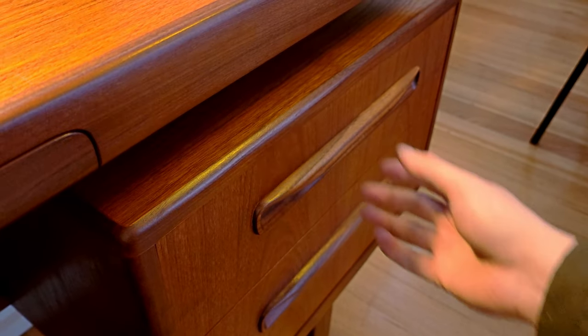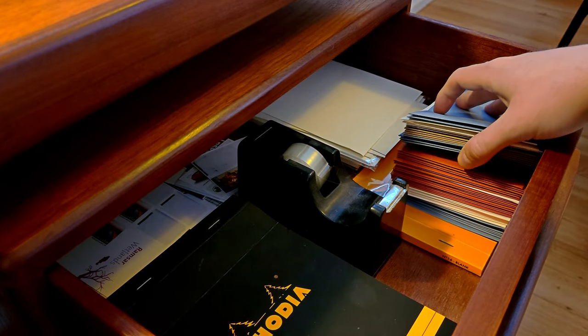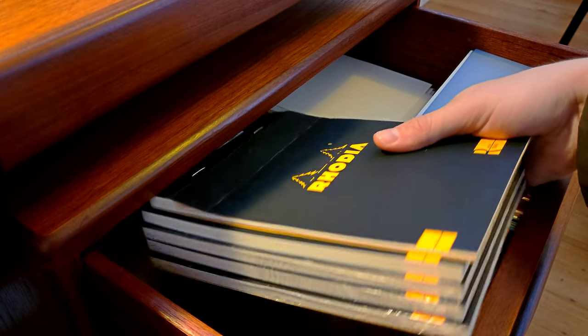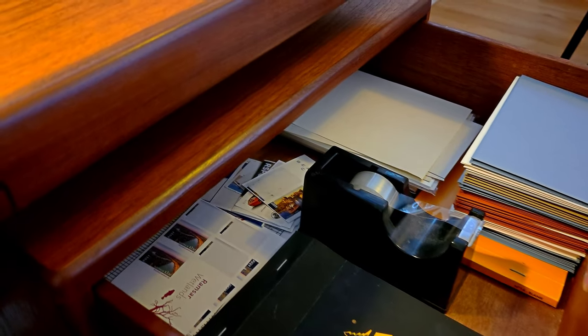So far in the top right drawer, I keep most of my pen pal related items, from envelopes, sticky tape, the only two types of paper I use, this being Rhodia notepads and Tomoe River 52 GSM. You also find stamps in this drawer.